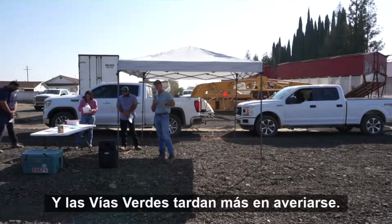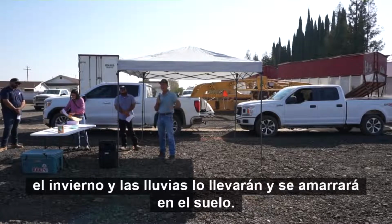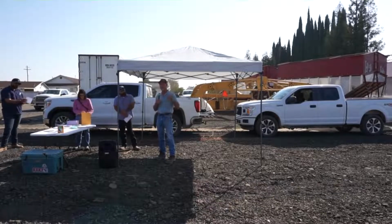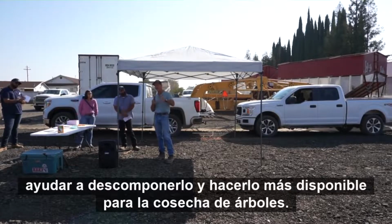Green waste takes longer to break down, so that's why I can put it down in the wintertime, and the rains will carry it in. It ties up in the soil. Then when it warms up in the spring, your microbes and everything help to break it down and make it more available to the tree crop.